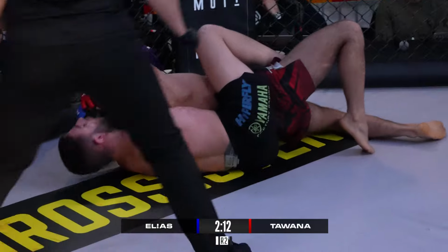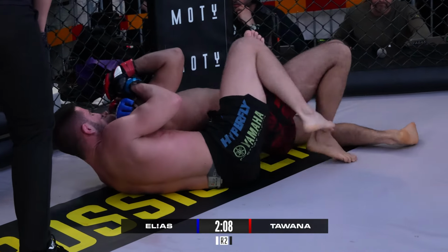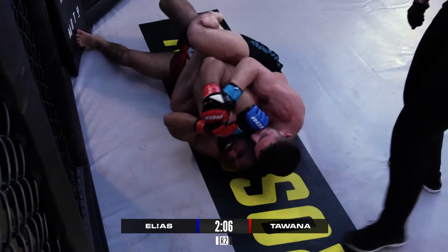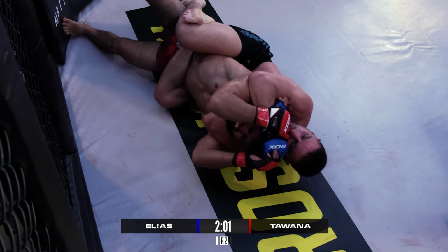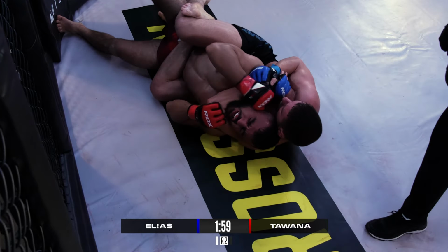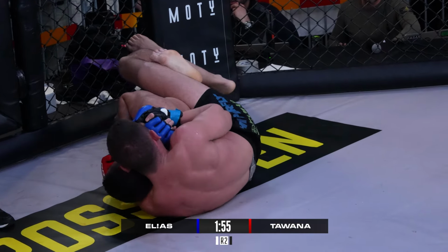All right, that looks tight right now. Is Elias going to get the finish here in the second round? He's got the body triangle. He just needs to get his arm in deep and squeeze. Now. Yeah, that's going to be it, ladies and gentlemen. That's very tight.